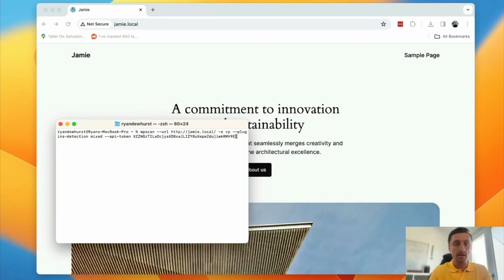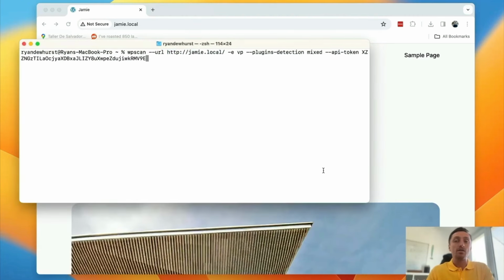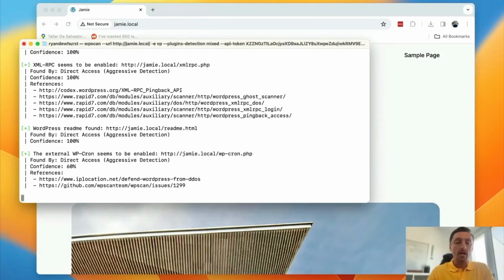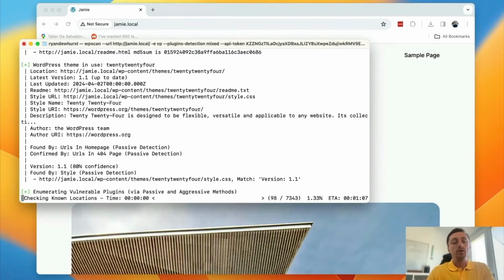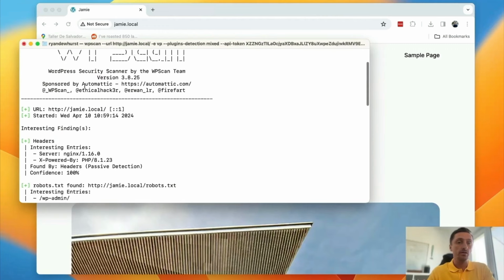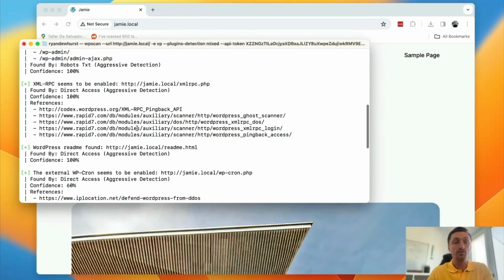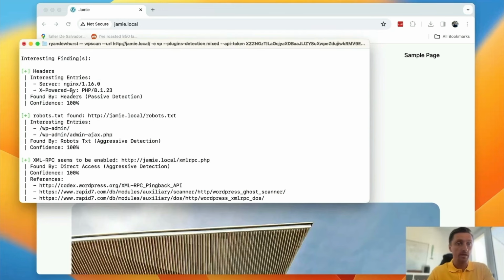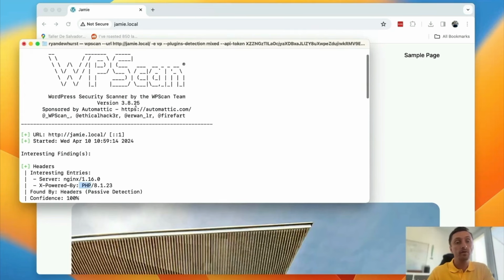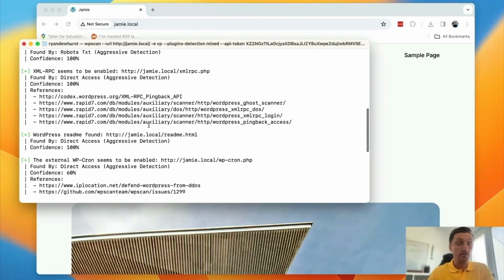So here's a command I put together earlier. Here we are passing the URL that we want to hack into. So we just press enter here and WP Scan will start. It will first do some miscellaneous tests, such as looking at different security issues that could affect the WordPress website. We can see that it detected the PHP version, for example, which may be useful to attackers if it's a very old version.